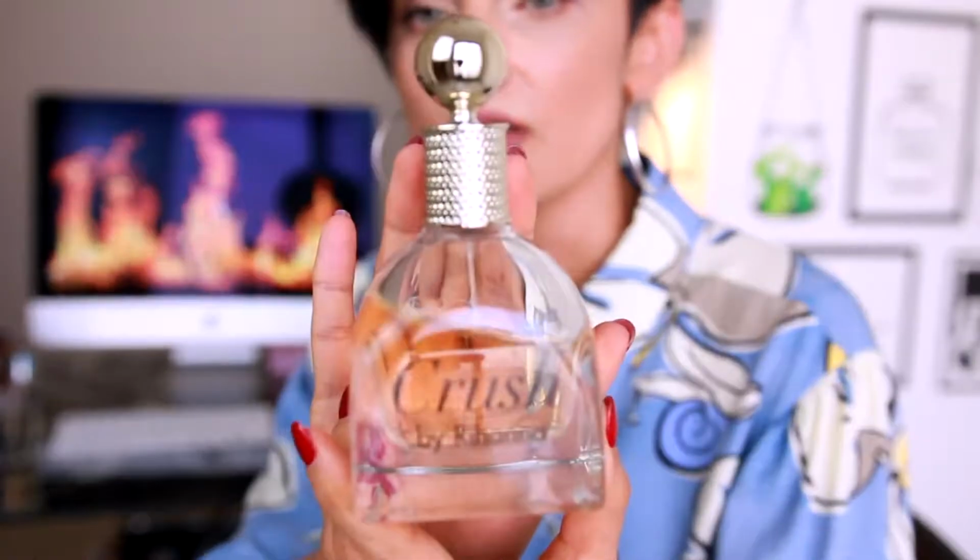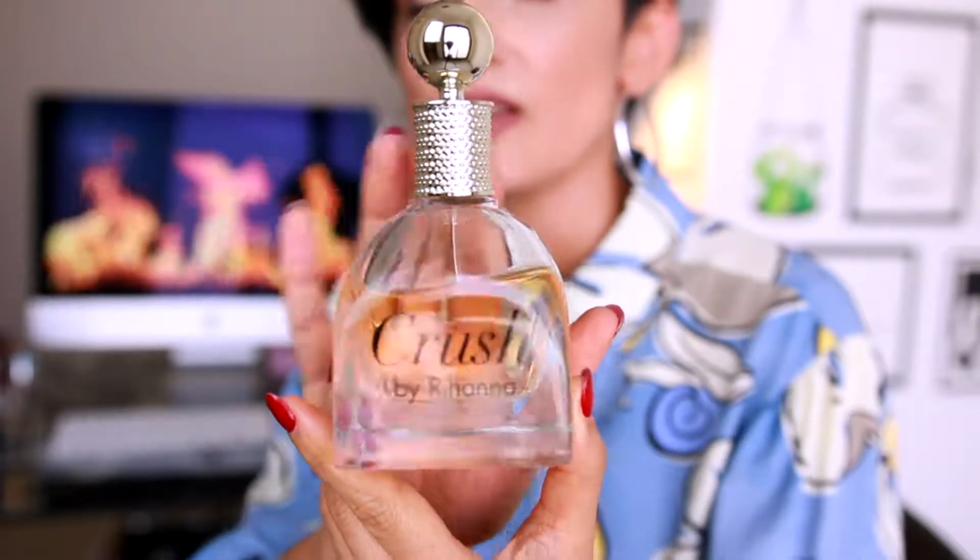And the last fragrance is by a celebrity, and this is Rihanna Crush. Well, I love this one and I use it a lot also. This is sweet and sour and fresh yellow flowers. This one has ylang ylang, and this is a modern ylang ylang. It doesn't sound like your grandma's ylang ylang fragrances she used to wear, I don't know, 50 years ago. No, this is a very modern type of fragrance.